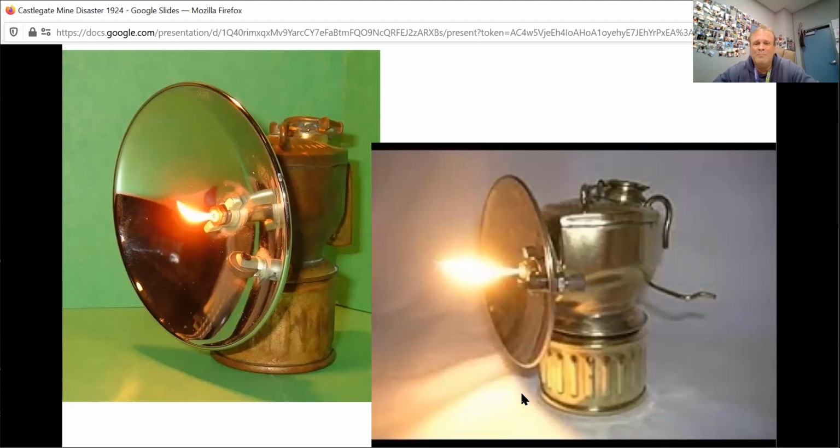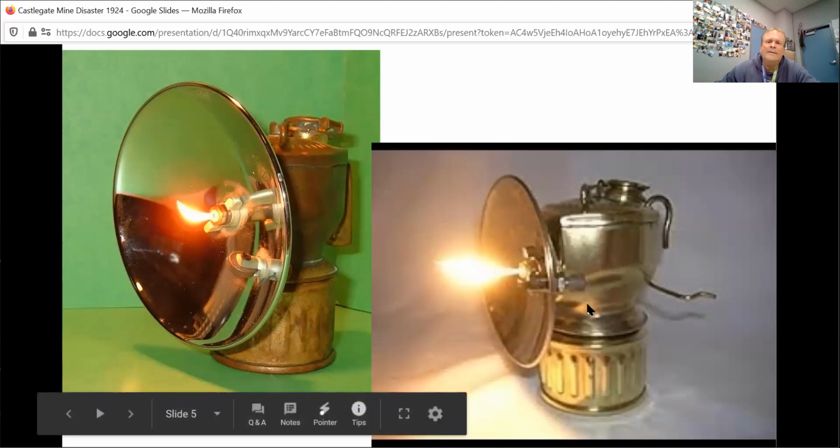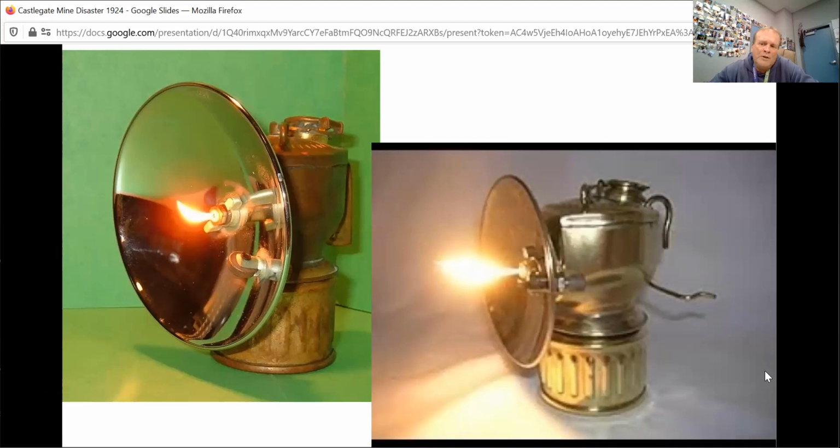So the only way the miners would be able to see were with these carbide lamps. And these lamps had an oil filament with an oil container, right? And then it would be an open flame. Well, the story goes that the fire boss was down inside the tunnel and his carbide lamp went out. He was checking for gas. His carbide lamp went out. He went to reset the carbide lamp to relight it, and that caused the first explosion.